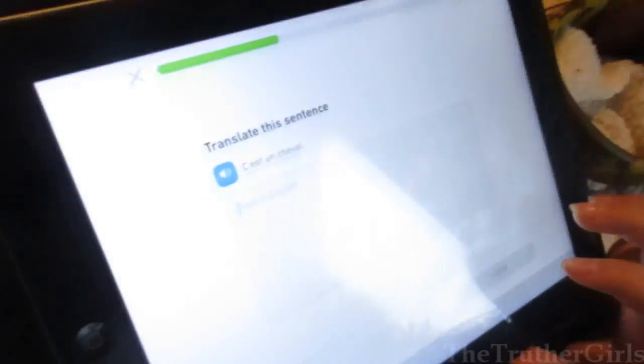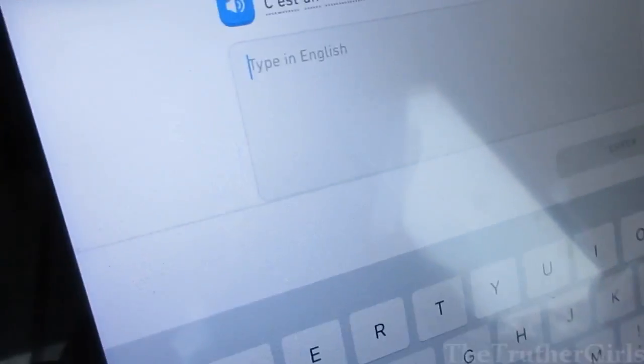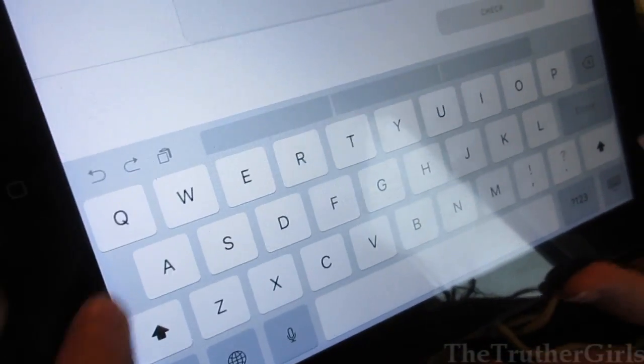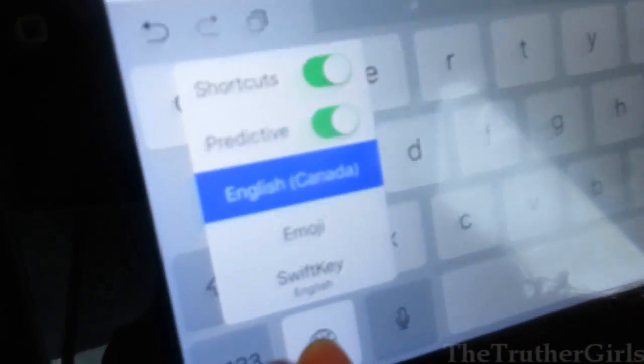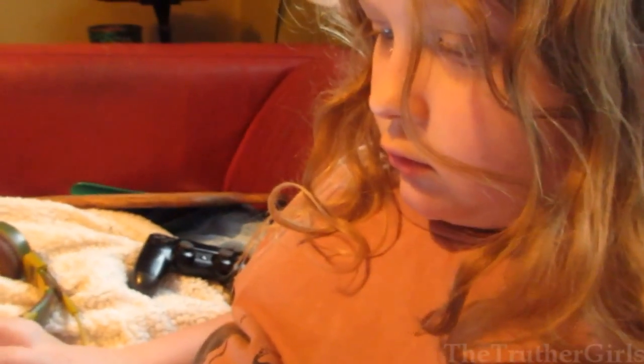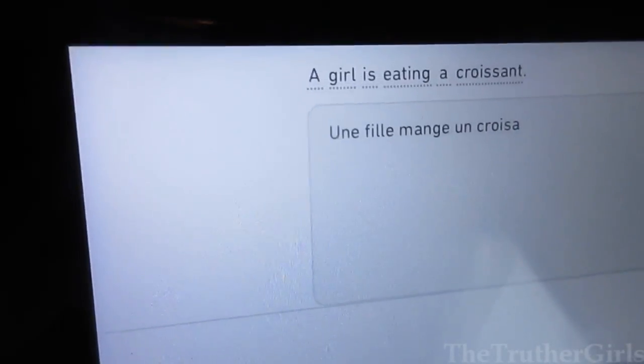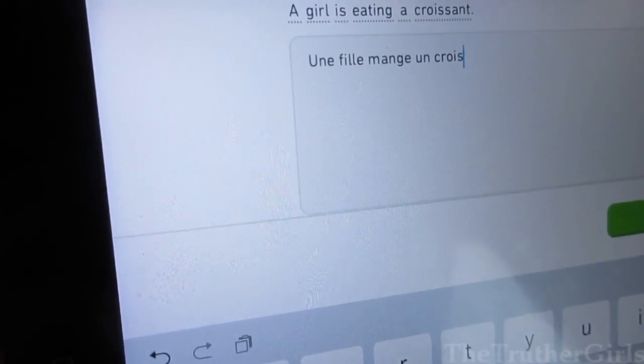Okay, now here he has to type the translation in English. I know we have the new keyboard. What's it called? Swift Key keyboard. Yeah, you hold this and then you go into Swift Key. You can go into that if he wants to learn Greek or whatever. But we don't kind of want that. I find with Swift Key it's a bit glitchy. Oh, spelling mistake. You're missing an S. Oh, you nailed it.